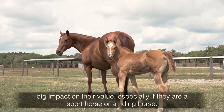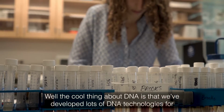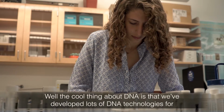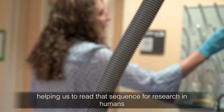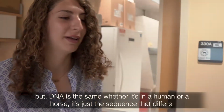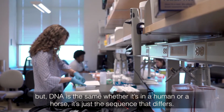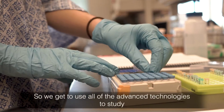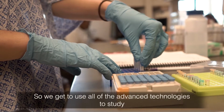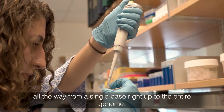Well, the cool thing about DNA is that we've developed lots of DNA technologies for helping us to read that sequence for research in humans. But DNA is the same, whether it's in a human or a horse. It's just the sequence that differs. So we get to use all of the advanced technologies to study all the way from a single base right up to the entire genome.